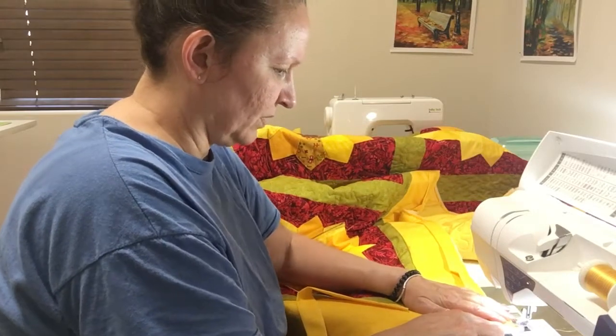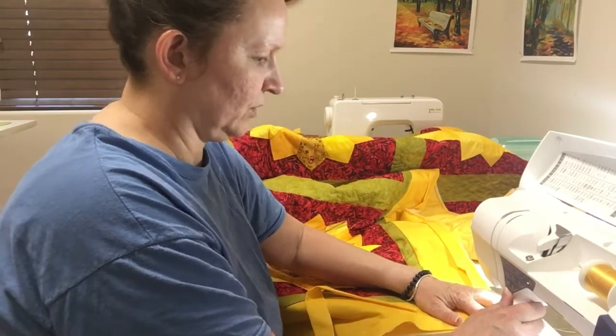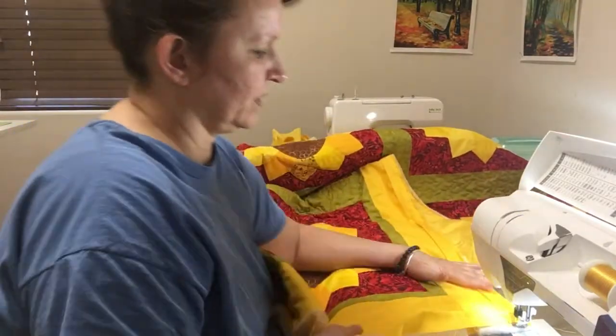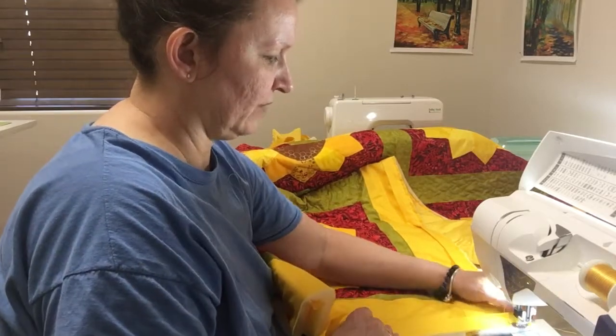If you check your manual, whatever machine you have, it'll probably show you how to clean your machine. And if you're not sure, or if you can't figure it out, I'm sure there's a machine dealer near you, somewhere in town, that would be able to do that for you.